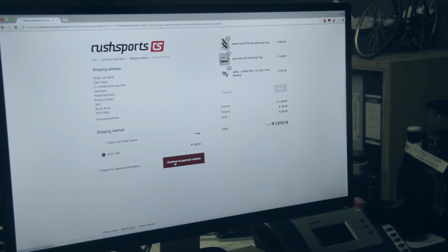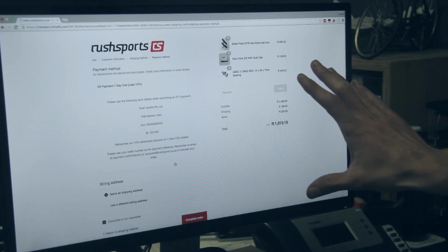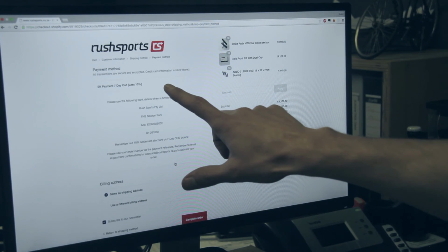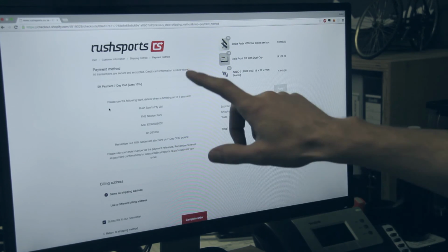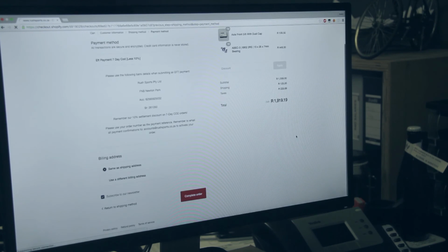You click continue to payment method, and remembering that all of our stores have accounts set up with us. So we offer 10% settlement discount for COD payment within 7 days. It gives you a reminder of that, as well as our bank details. It gives you an option to select your billing address. And finally, to complete your order.